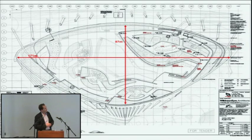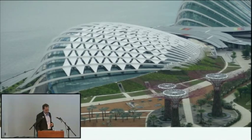The flower dome, cool dry conservatory, is the largest in plan of the two. It's 170 metres across by about 90 metres deep. To put that in perspective, you could park two A380s, jumbo jets, nose to nose in there, and they wouldn't touch the cladding. So these are substantial buildings. And that's a picture of it about 3 months ago.